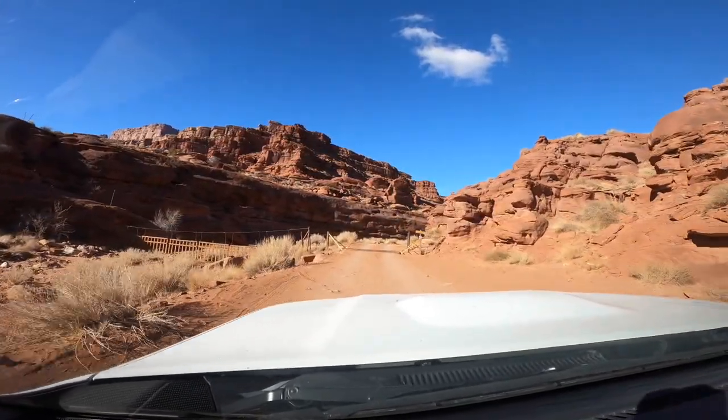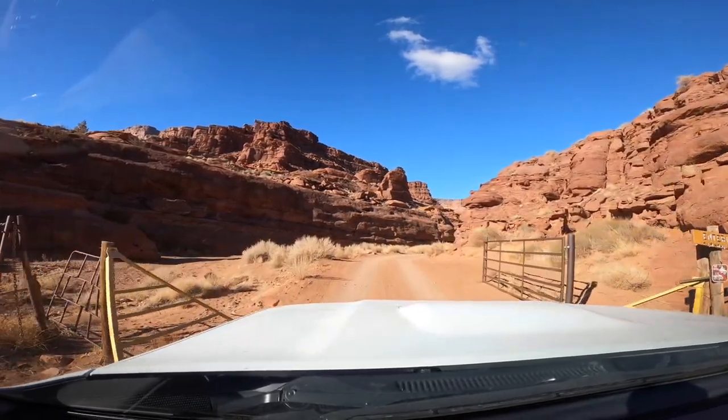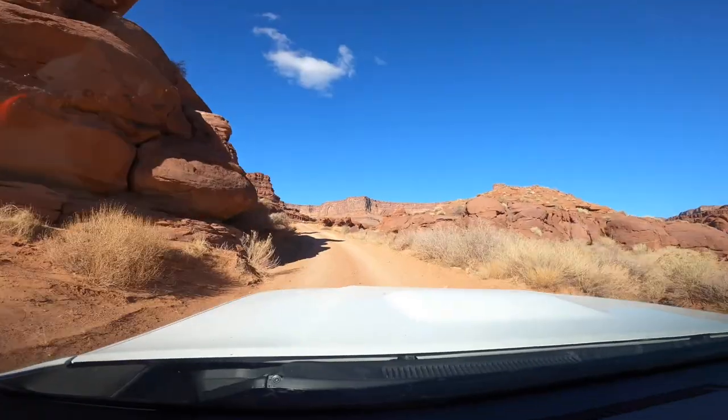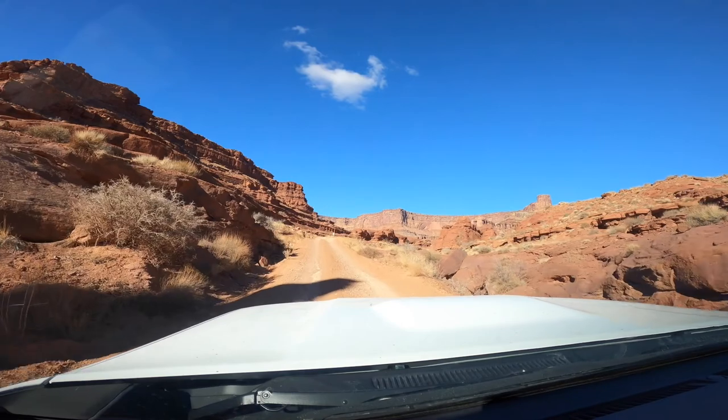Entering Canyonlands. Hello, Canyonlands. Because we need a speed limit sign back here.